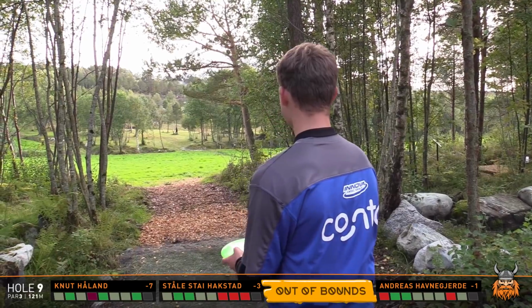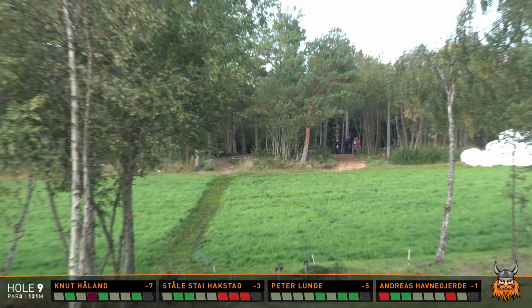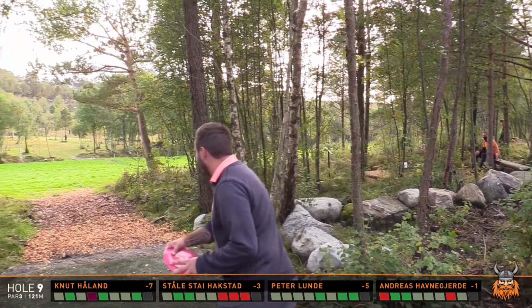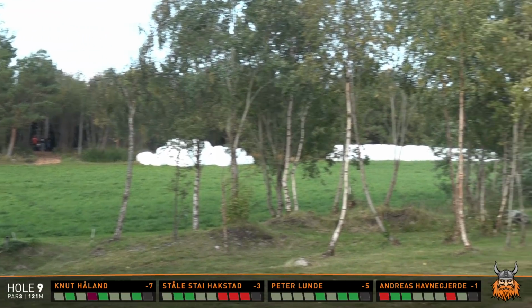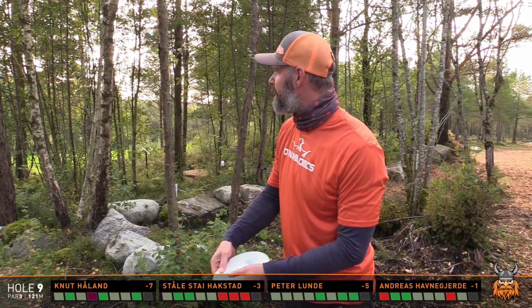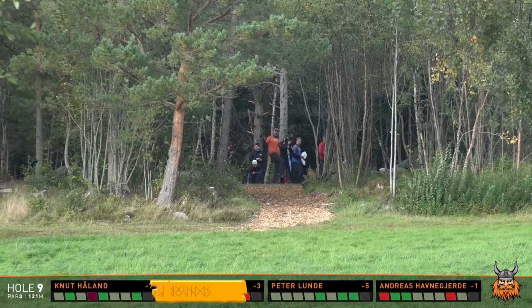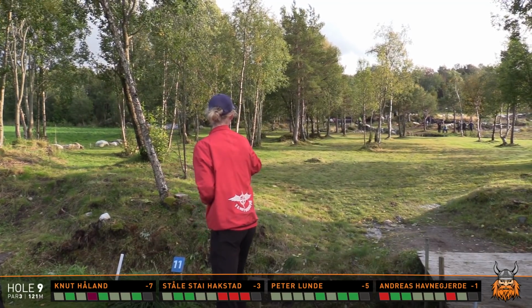And Peter gets the out of bounds graphic. He just gets a very unfortunate kick. But he was a little bit sawed off. Knut at least gets onto the island. And Andreas, he's hyzering. He's got to ask the trees for some help. No bad kicks for him. Ståle, who, as you mentioned, has struggled these last 3 holes, and that's not going to help. The struggle continues for Ståle.